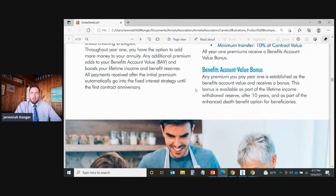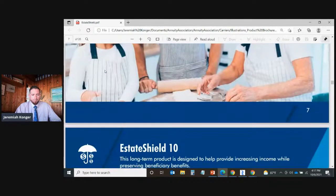So for the benefits account value bonus, any premium you pay in year one is established as the benefits account value and receives a bonus. This bonus is available as part of the lifetime income withdrawal reserve after 10 years and as part of the enhanced death benefit option for beneficiaries.